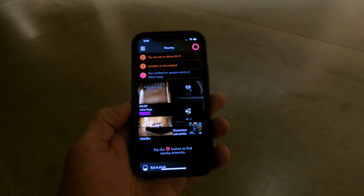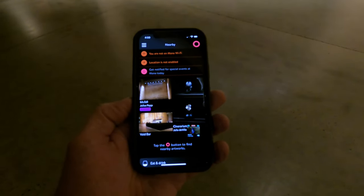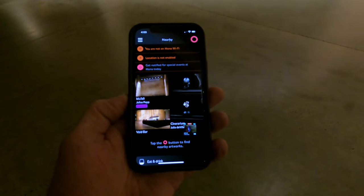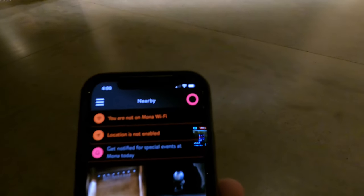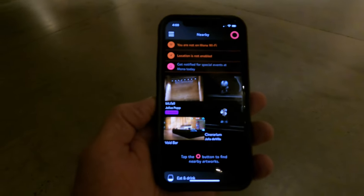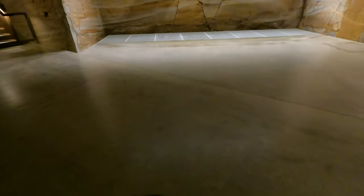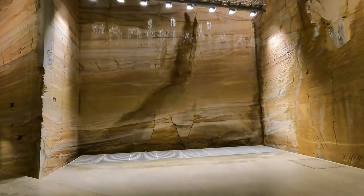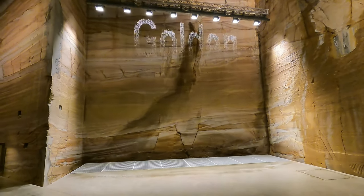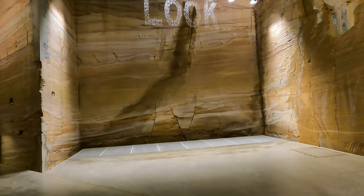Pretty cool. You have an app that you download when you come here, and when you get near something that you don't understand, you press the O on the app and it brings up that piece of artwork and explains everything about it and what it's called. And this is called the Spitfall. It's pretty cool. It spits out words and water.